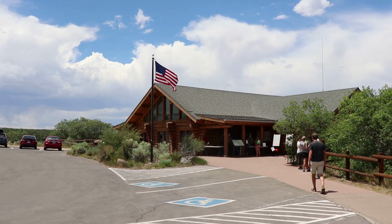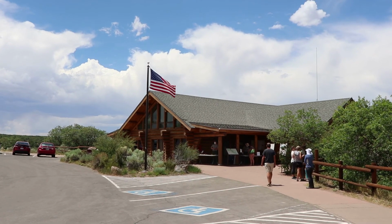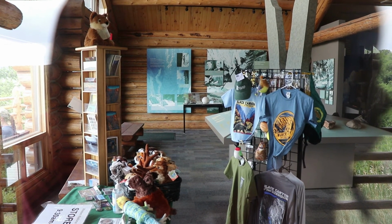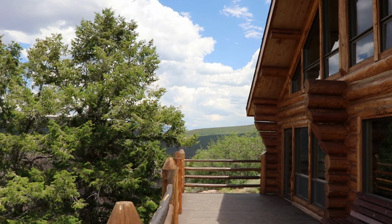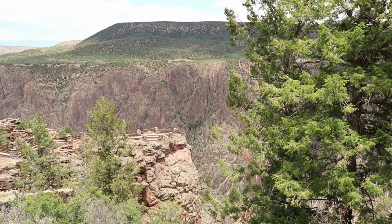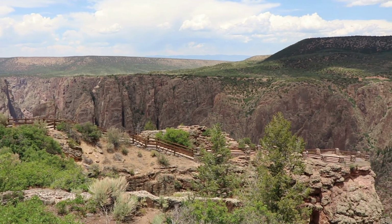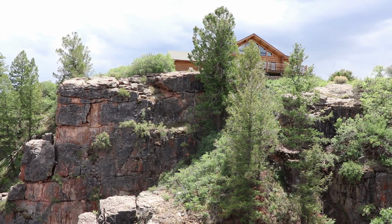Now I'm stopping off at the Visitor Center, which is closed right now due to the COVID-19 pandemic. That's pretty disappointing, but here's a look inside. The fairly small Visitor Center has a cool canyon view. And I'm gonna walk out to that overlook, known as the Gunnison Viewpoint. There's the Visitor Center perched above a cliff.